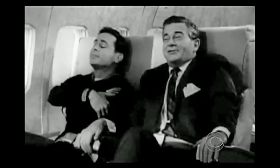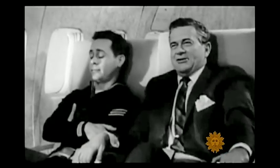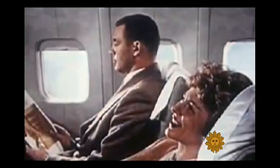This airplane is just like a limousine. Feel like a millionaire sitting back, all relaxed and saying... If you believe these early commercials, a new concept in air transportation. The travail has been taken out of travel. Airline travel used to be amazingly pleasant.